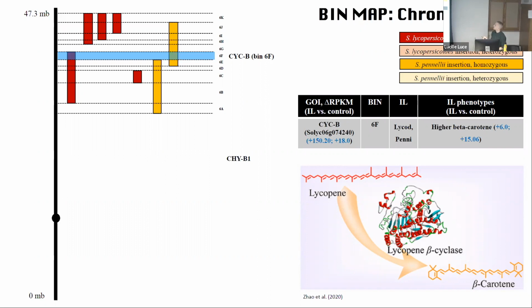And I also want to specify that these red bars you see, that represents an introgression. So do you want to hide this controls? It's no sweat. It's fine.